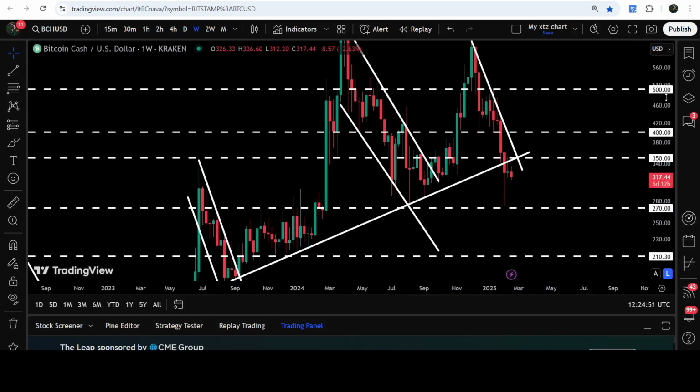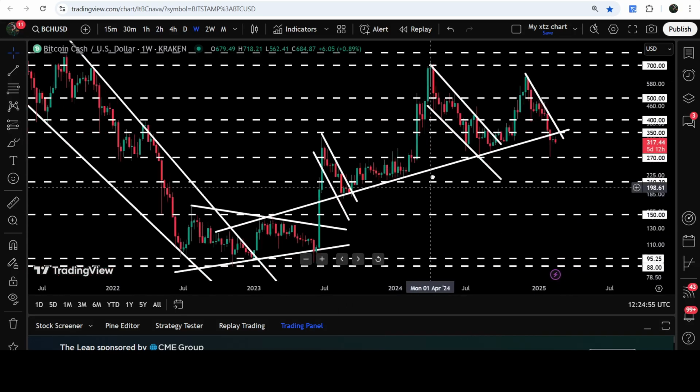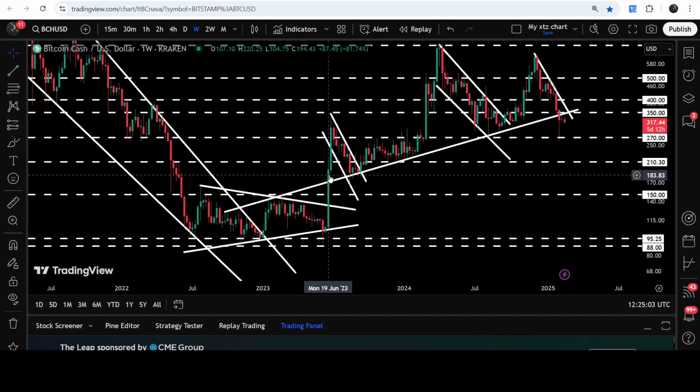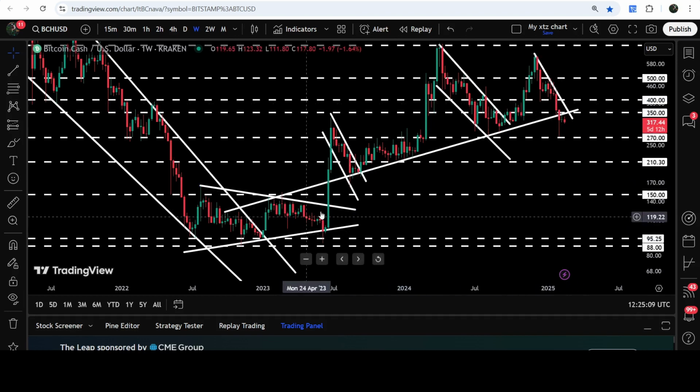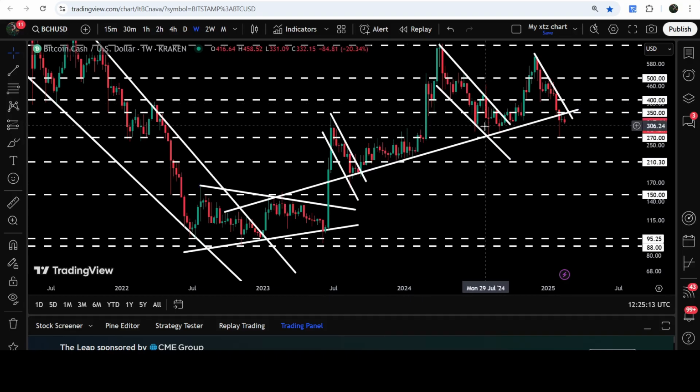If you take a look at the weekly time frame chart, you can see that this uptrend line support was previously acting as a very strong resistance from the month of September 2022 up till the month of February 2023. After the breakout, since the month of June 2023 up till the end of January 2025, it has been acting as a very strong support. You can see that we got stable touch points here. Then we had a nice bounce, another bounce here, and another bounce here. And now, after the breakdown, it has flipped into resistance.